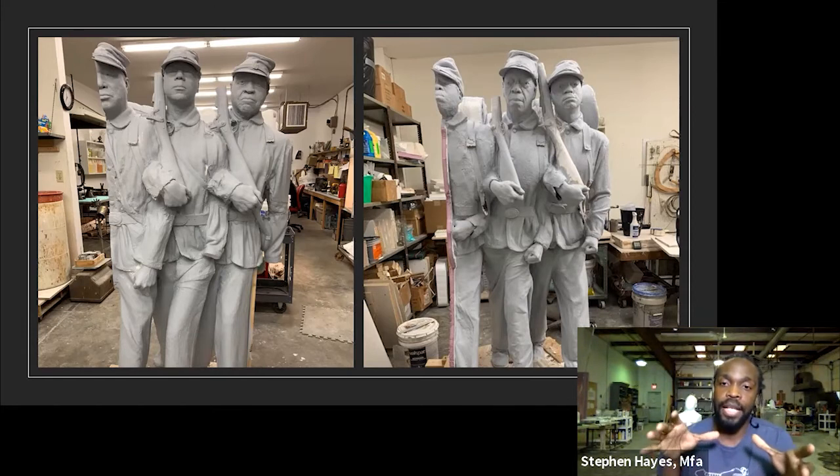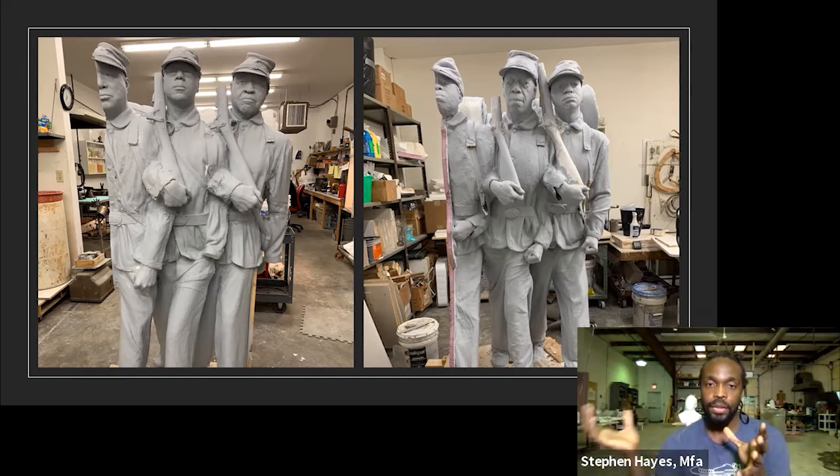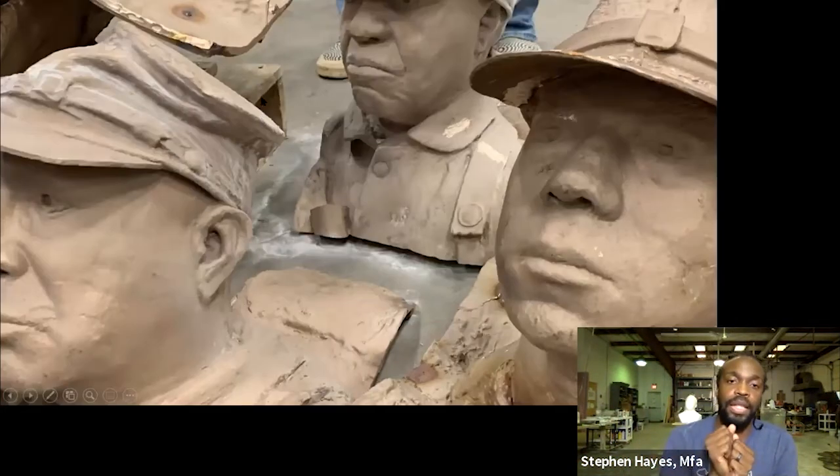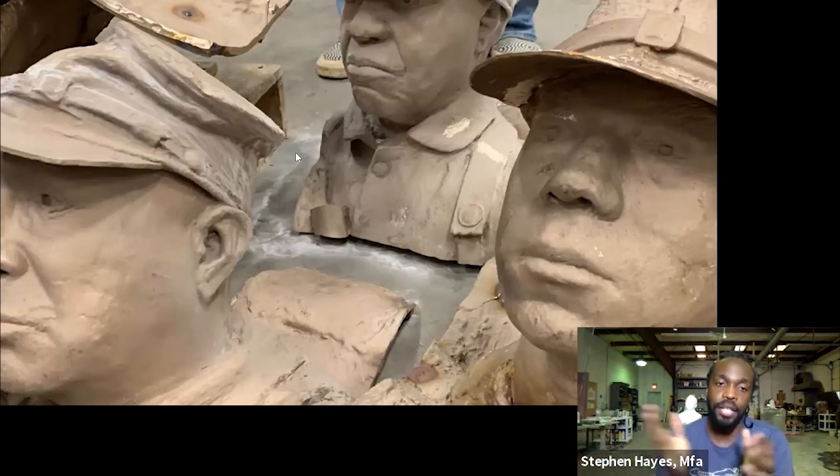Then they'll put that shell inside of a kiln, which will then make that shell hard like a rock, and it'll then melt out the wax. So what you'll have is a negative of the sculpture as a ceramic shell. By that time, they should have the bronze into liquid. So they'll pour that liquid hot bronze into that ceramic shell, which then they'll break the ceramic shell off, and you end up having this right here, which is the bronze of the sculpture.